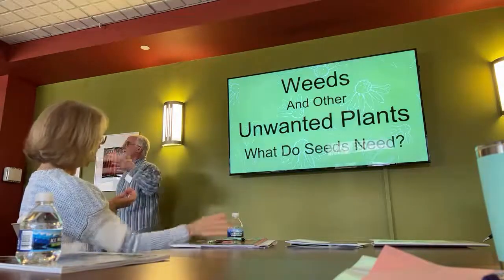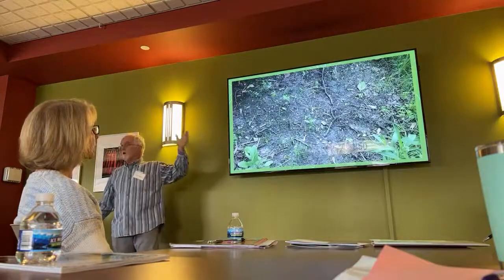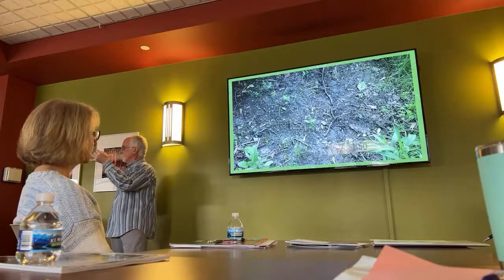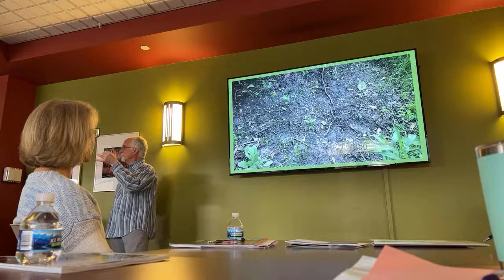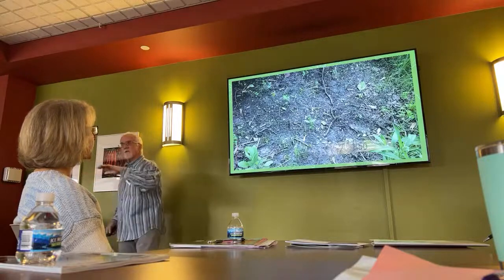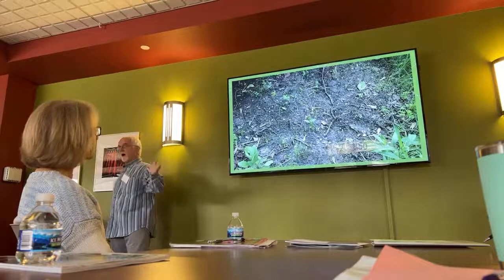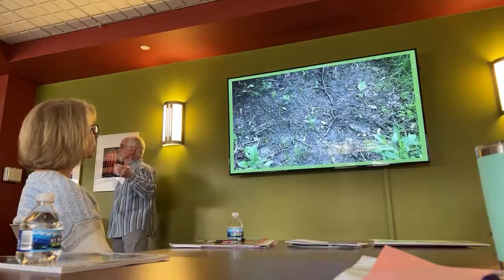But they get going from seed. So what do seeds need? Seeds need open ground. They need contact with the soil. They need sunlight. If they're buried a quarter of an inch deep, they're not going to germinate. They're going to stay there. So that's another reason not to disturb the ground, because you're going to get fewer weeds and other unwanted plants. And they need some moisture.